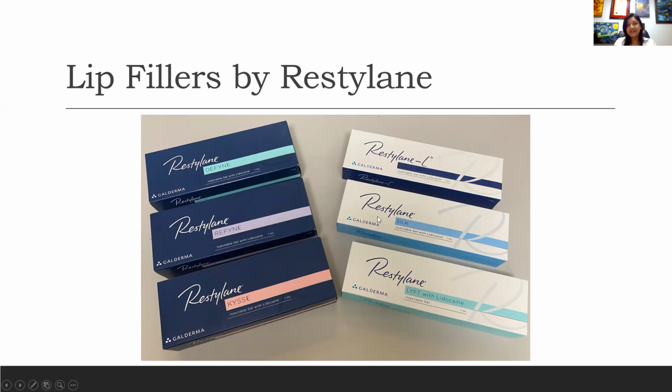These are other fillers. Restylane Lyft we don't use on the lips, but it is used more on the cheeks and can be used on the hands to rejuvenate the back of the hands. Silk was the first FDA approved filler for the lips, and this is the original Restylane. So my choices for lip filler these days are these 3. These are the ones that I go for.